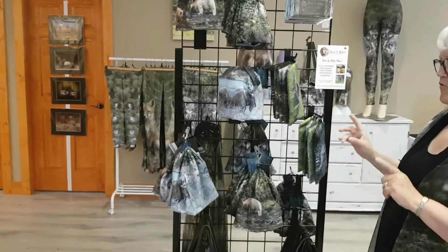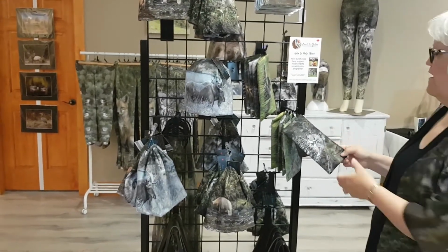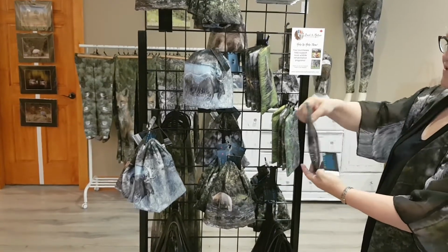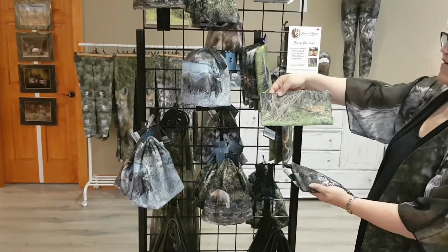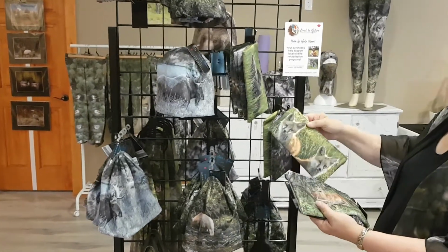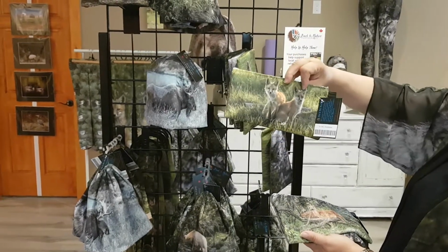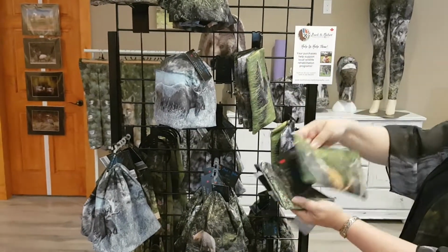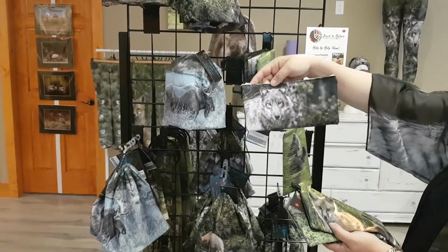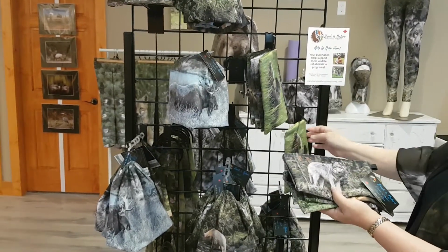With that, as I was saying before, we have what we call our pencil cases, or maybe just a catch-all bag of different sorts. We have our great gray owl, and again, a different image on both sides. Our undercover, our little white-tailed deer. We also have our little red kit foxes. Aren't they cute? And our wolf, he's such a popular fellow. We had to definitely include him on our little cases as well.